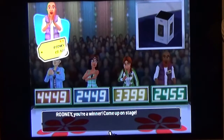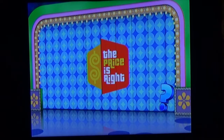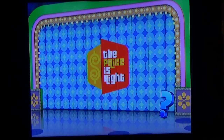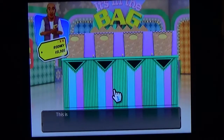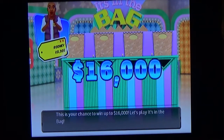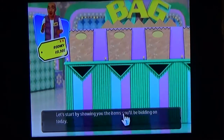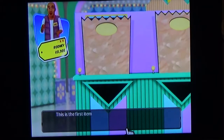We reach over $61,000, $51,305. This is your chance to win up to $16,000. Let's play It's in the Bag. Let's start by showing you the items you'll be bidding on today. This is the first item you'll bid on.